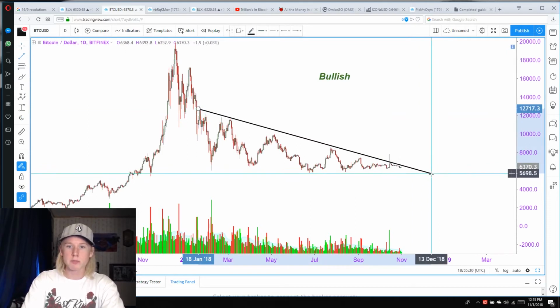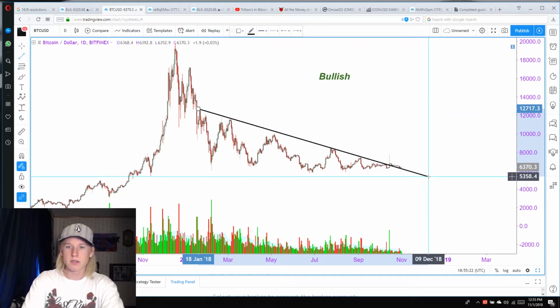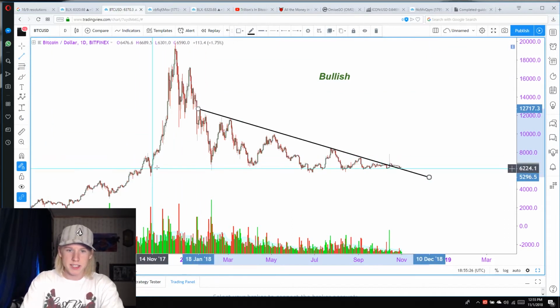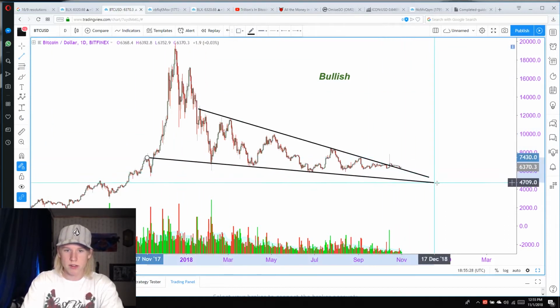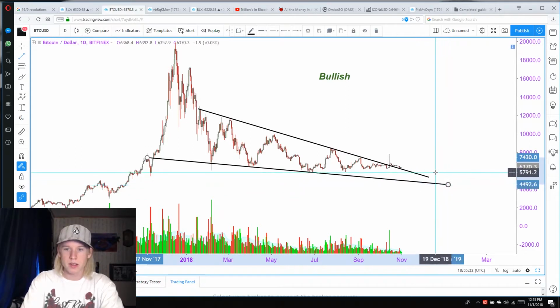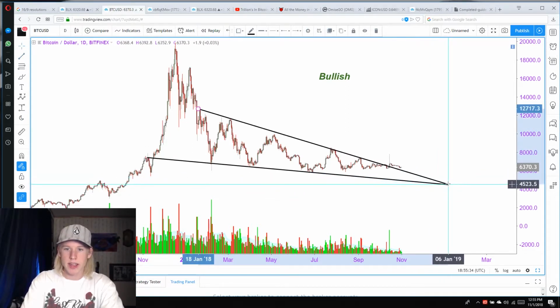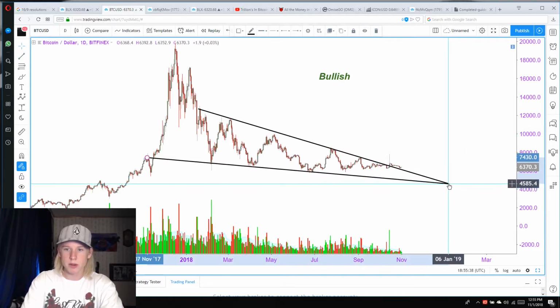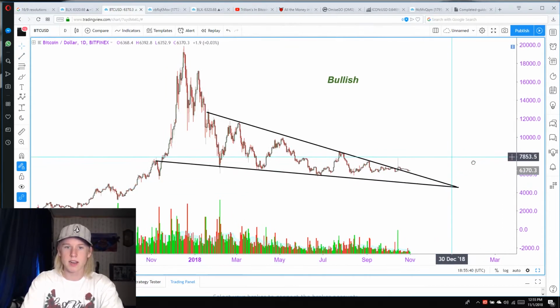So the bullish perspective, as always, has been this falling wedge. This is the way that I have it drawn, and this is the way I've always drawn it throughout this bear market. Now, you guys know that I like to count candle bodies over wicks, so that's what I'm going to go with for this example here.